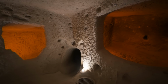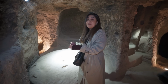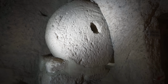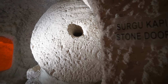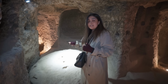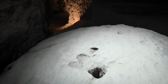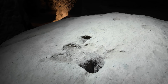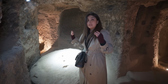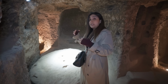And one of the most interesting characteristics of these underground cities are precisely these type of doors that we can find in many of them. And these ones were used to block the passages when there were some invaders trying to take the underground cities. And these ones have a very interesting system because they have in the middle some holes where, when they were closing the doors, they were able to open them with something made of wood.